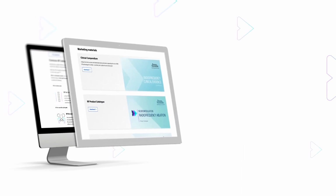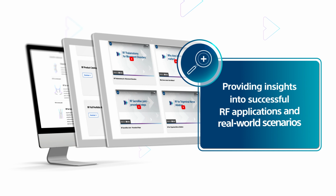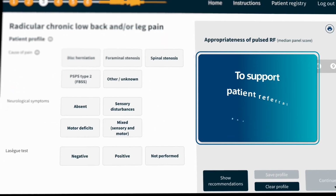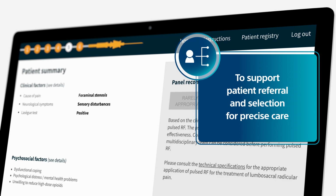The extensive resources include clinical compendium, case study summaries, and marketing materials, providing insights into successful RF applications and real-world scenarios, as well as an RF e-health tool to support patient referral and selection for precise care in chronic pain cases.